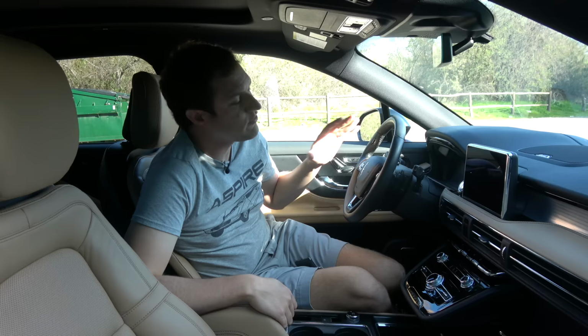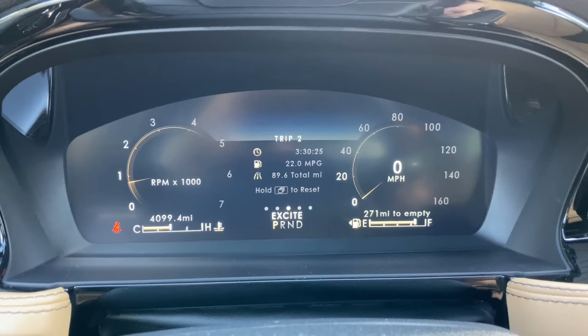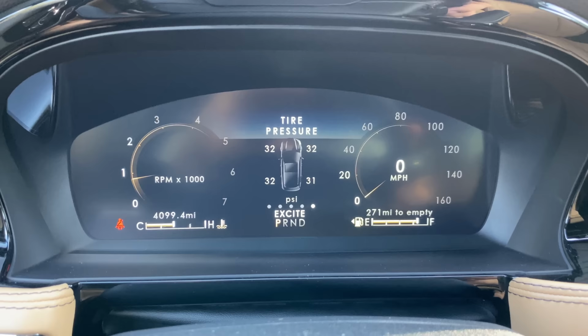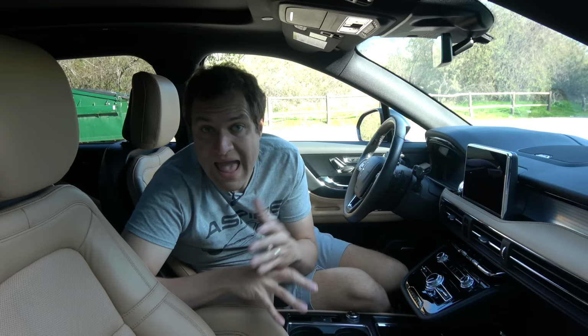And I've already shown you this a little bit, but there are a few other items worth noting. One is the extra screen. You can use it to show your trip odometer data, your tire pressures, or once again, you can have the calm screen turn on in case you just don't want to be bombarded with information and want a dark screen next to your speedometer.